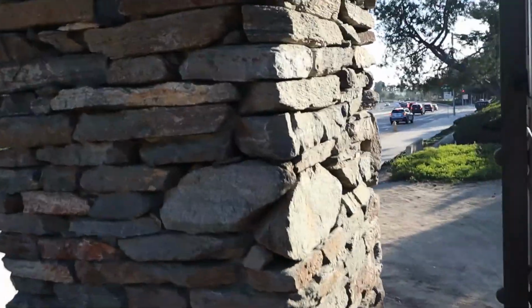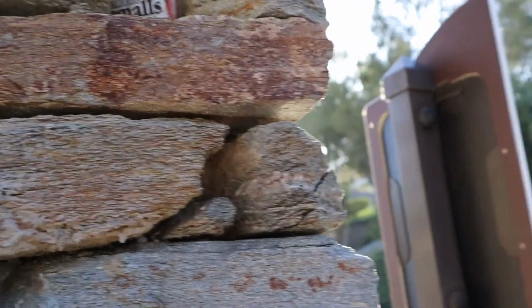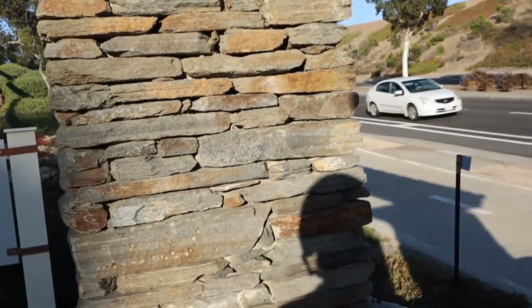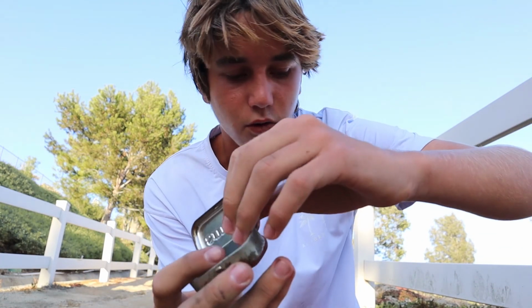Not gonna lie, guys. This one took way too long. Now the sun is kind of blinding me, but look. Boom. It's this massive rock pillar, and it's behind this one rock. Let's open it up. First time. This thing is crusty.